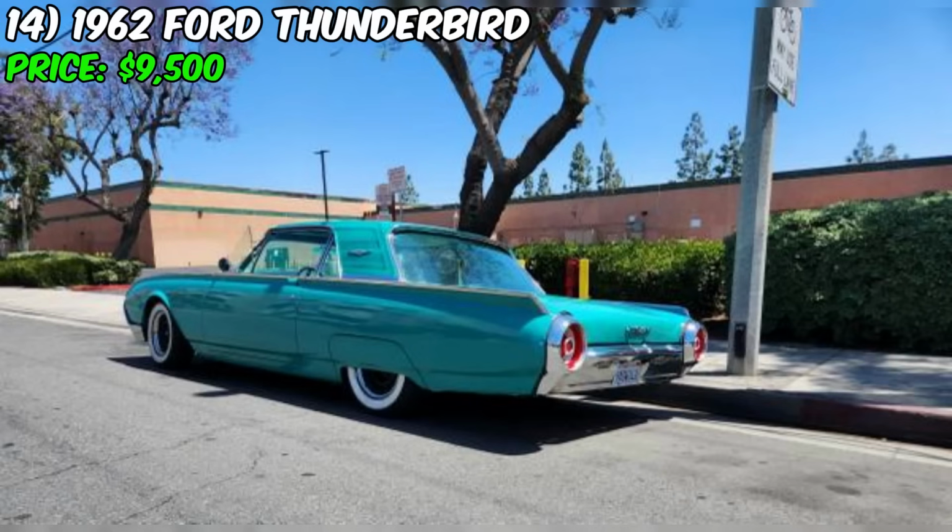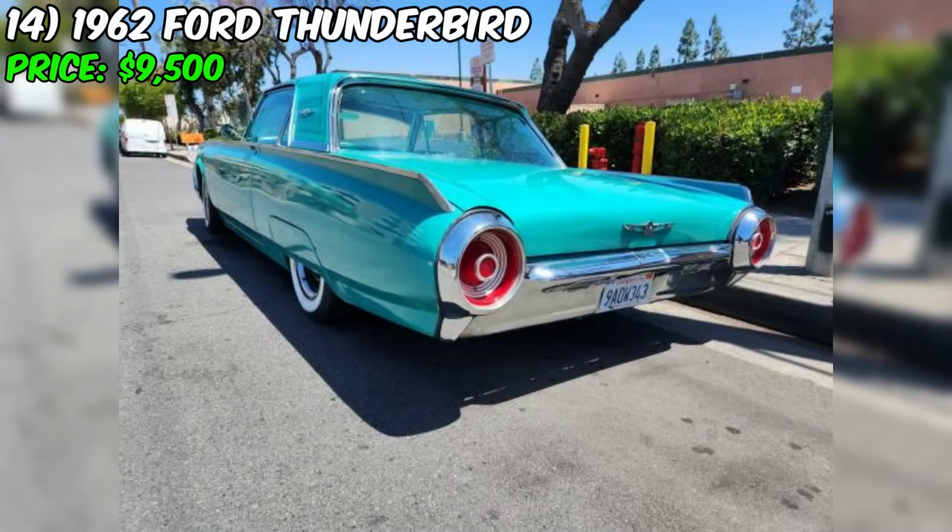Don't let the salvage title or broken odometer scare you off. This is a car that's been well maintained and upgraded over the years, and it's ready to provide its new owner with years of driving enjoyment.